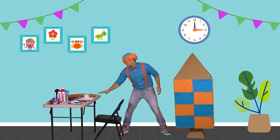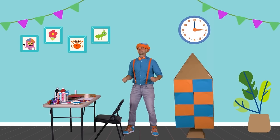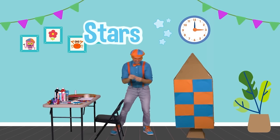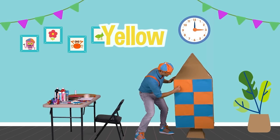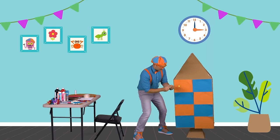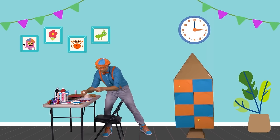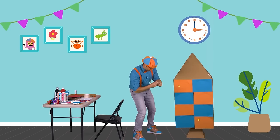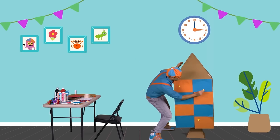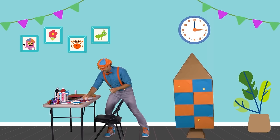Okay, what else did we have on our piece of paper over here of our initial plans of our rocket ship to go to outer space? We had stars. Yeah, remember? We had yellow stars. Yellow star. Yellow star. Wow. They're so bright and they twinkle just like the real thing.